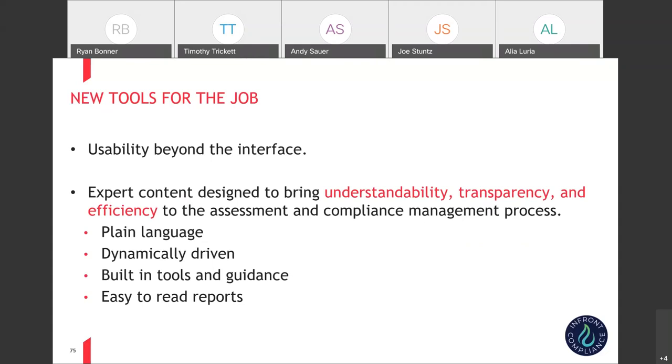So when we look at what the requirements are under CMMC and we talk about the importance of expert content in these tools, the idea here is to make sure that the expert content can bring that understandability, transparency, and efficiency to the assessment and compliance management process. Specifically, we're talking about plain language, which means translating the requirements into plain language. And what we mean by that is making sure it's understandable by the person responding to the assessment questions. And what that does is it raises the overall confidence level in the response set that you're getting back.